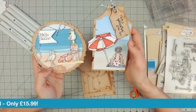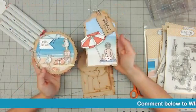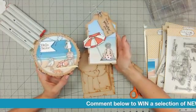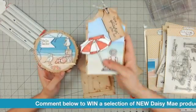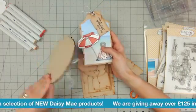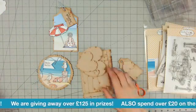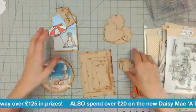You could also, with these, be using them as plaques. You can tie them together so they could be a wall hanging if you want to, so you can personalize them. They smell amazing. They really do. Which I know smell isn't all that important, but it's that burnt wood smell, isn't it? They are gorgeous.